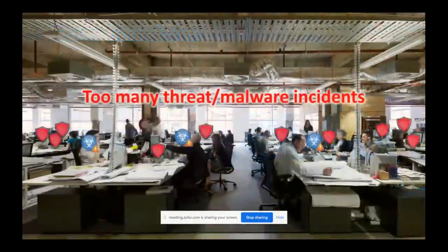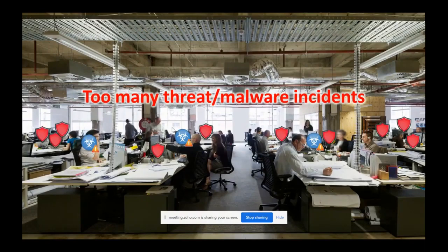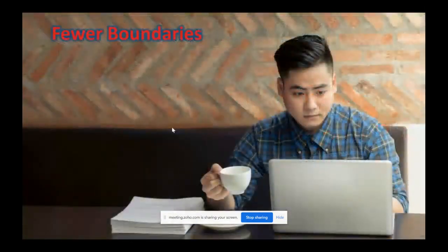Let's see one by one. There are too many threats or malware incidents happening within the current network. Either it will be signature based, signatureless, unknown threats, zero day attacks. So lots of things are happening. So let's see how we are going to mitigate it.